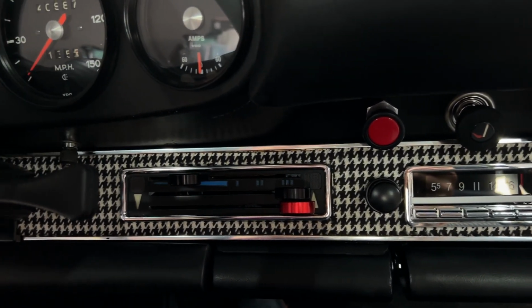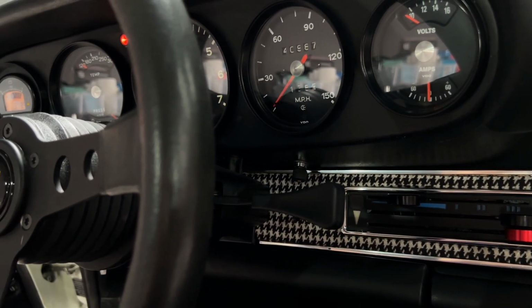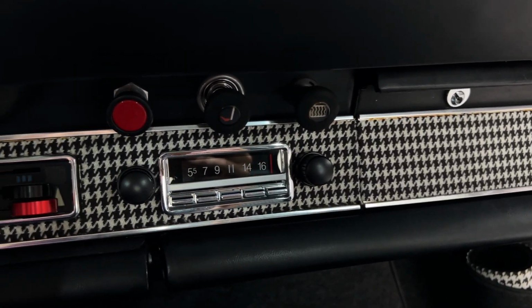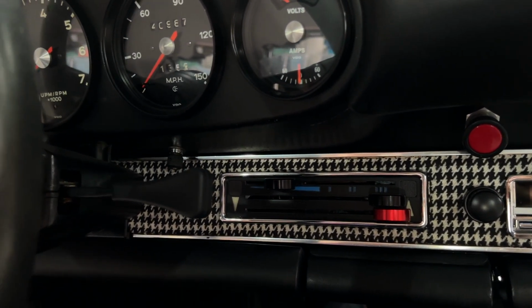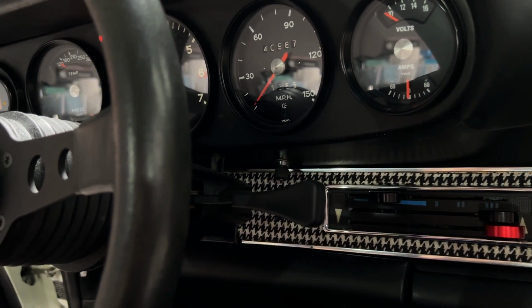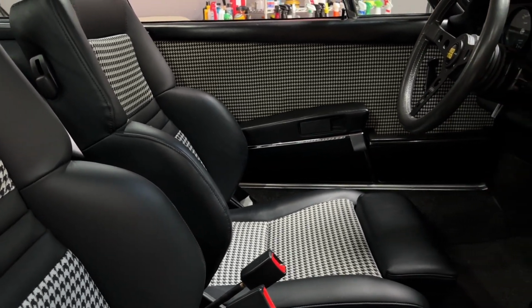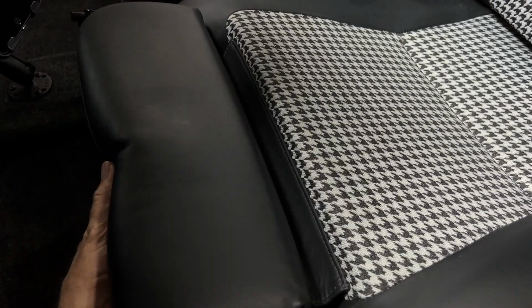It looks pretty stock, but it's got all the modern stuff we like, Bluetooth and USB, and it can be an interface for a more modern sound system. The interior has been all updated. First off, very adjustable Recaro seats in black leather and houndstooth.